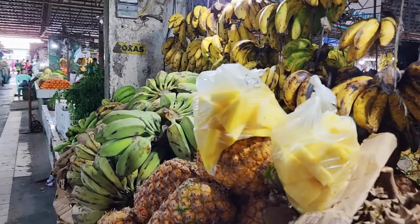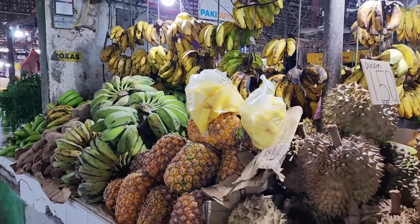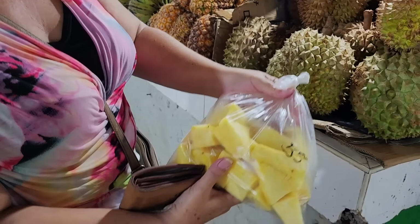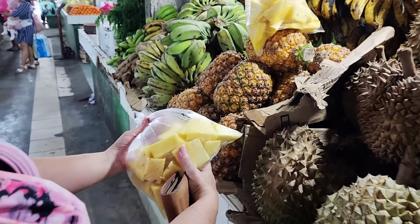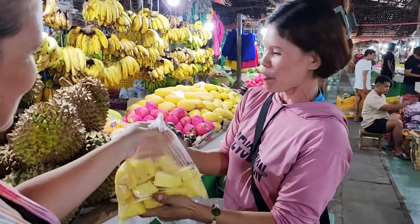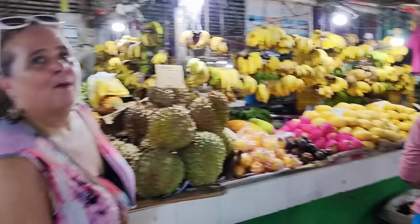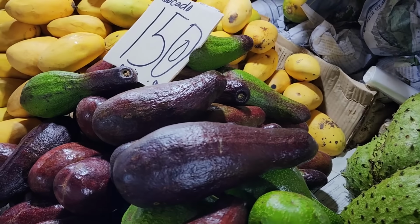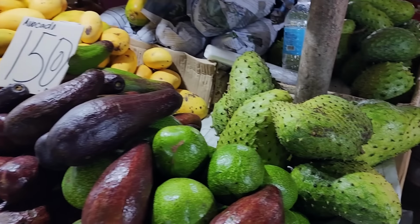Massive pineapple. We didn't get a bag of it. That's massive. How much pineapple went into that? Three, I think. That's kilos. Oh, no. Look at the size of the pineapples. Again, maybe one. Those pineapples are massive. It does say avocado, but look at them. Wow. Oh, man. It's like a long-necked avocado. And some weird things next to it.